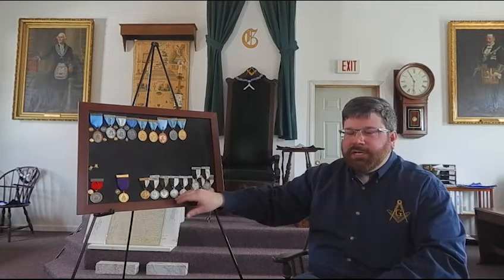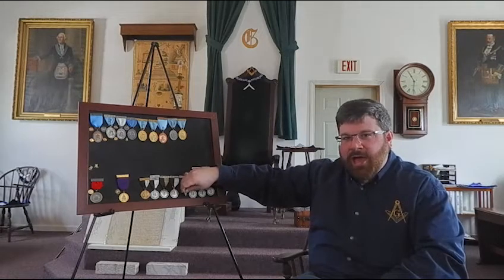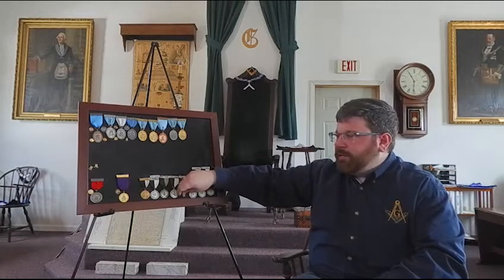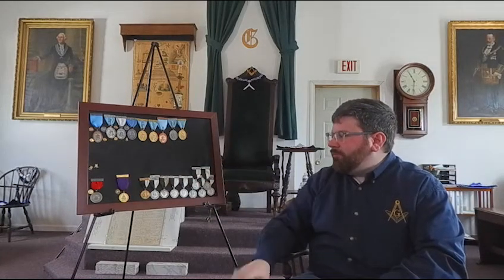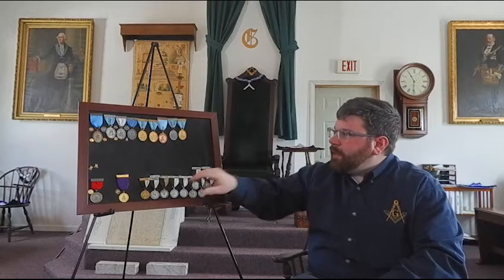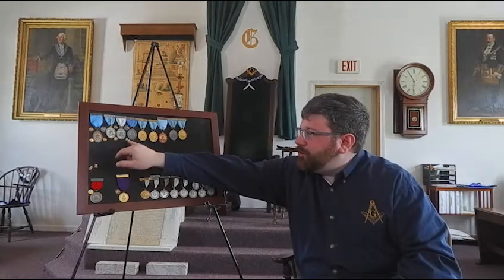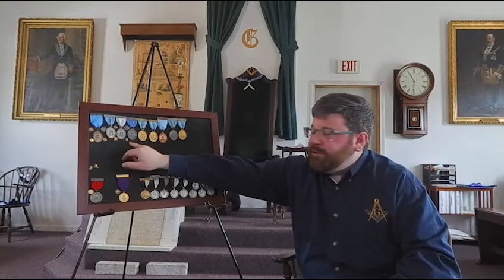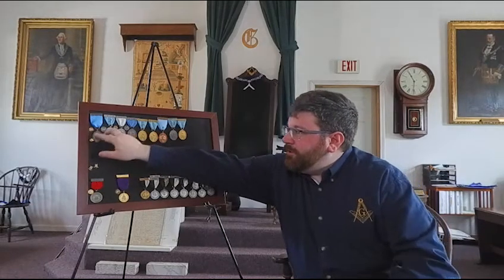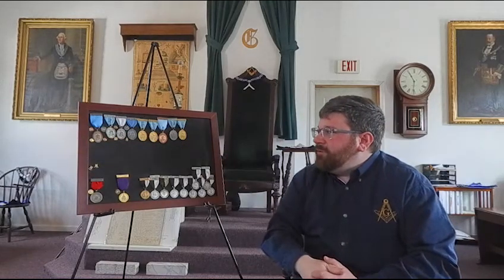Rarely, but you do see them, they will be engraved with the Sir Knight's name on the back, sometimes with his commandery, sometimes with the date that it was presented, but more often than not, they are not engraved. We also have different lapel pins from lodges. Some are custom, some are generic, just with a square and compass and a number of years. Some have the lodge seal. Different versions were given by the Grand Lodge with the 50-year jewel.